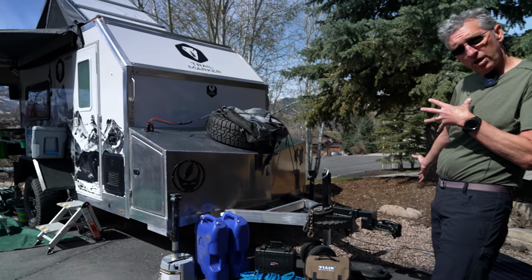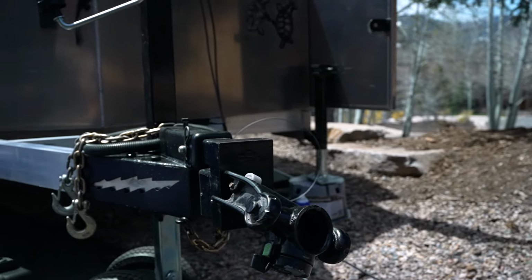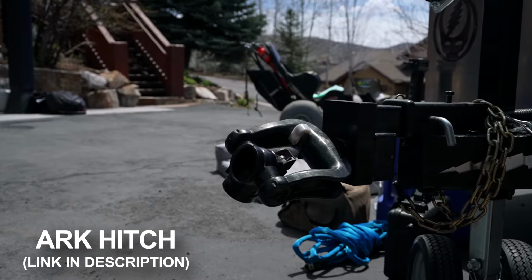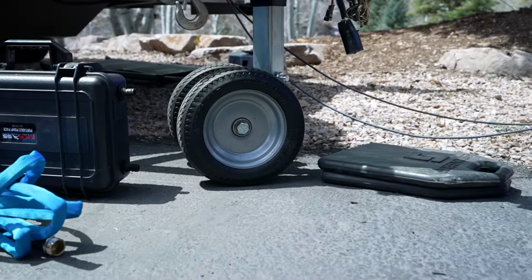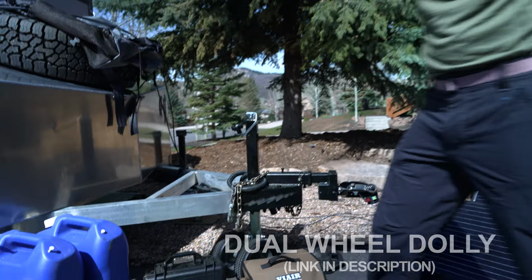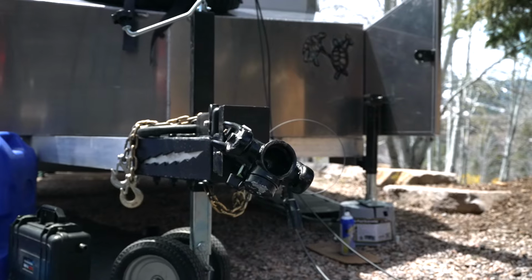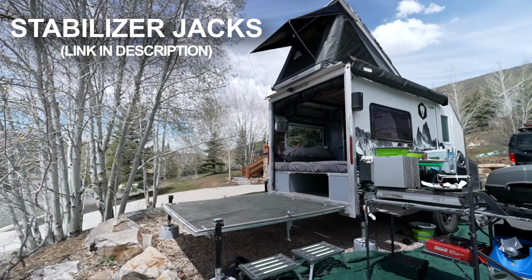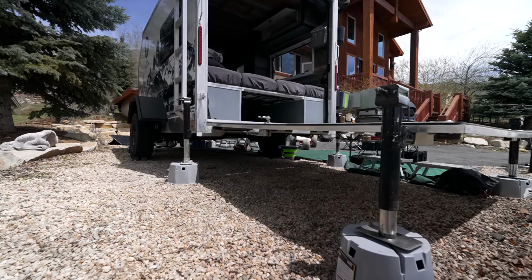If we start here at the tongue, we went with this articulating hitch. It's a ball hitch, so it's very convenient if you have a recovery. You don't have to worry about other trucks having any other type of hitch. We have a dual wheel dolly here, and we went with the center A-frame jack, because I don't like those dollies that pull off to the side. There are 6 stabilizer jacks on this rig with the deck in the back, and they're operated by a drill. We custom made those. Those can go up and down.